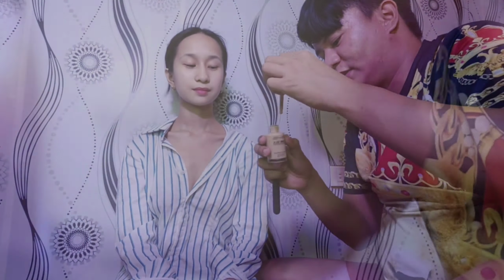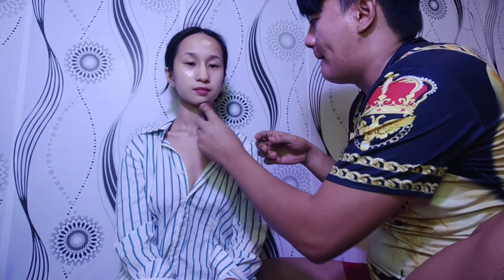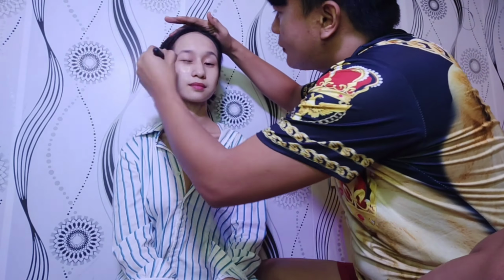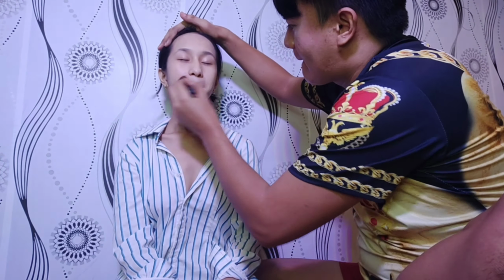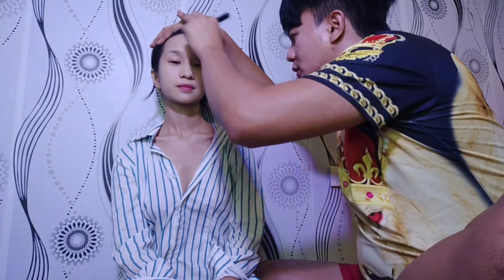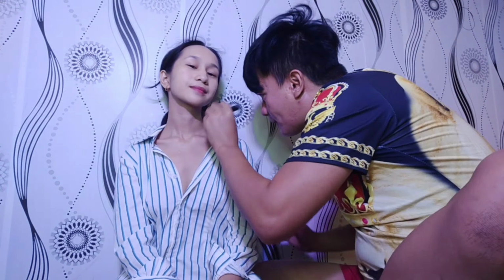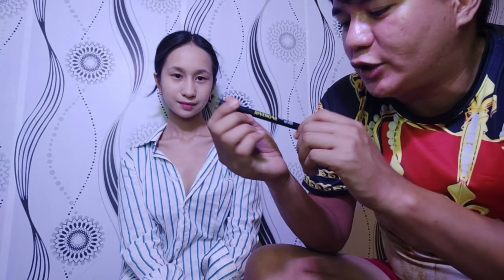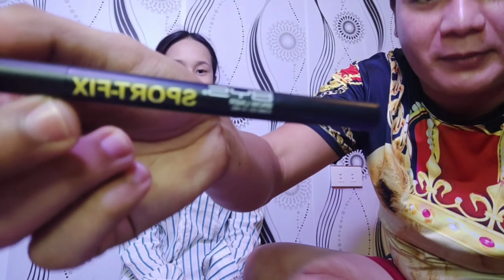There. We're done setting up her face. Next naman natin is BYS Pure Silk Serum Foundation. Doing the foundation. Next naman natin is the BYS Brow Liner Sport Fix for her eyebrow.